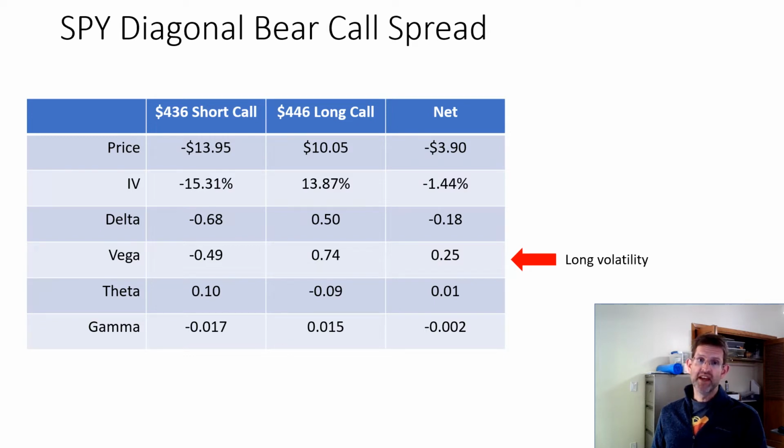So the net vega of the call spread is 0.25. So that means that for every point that the net IV of the spread moves up, the spread gains 25 cents in value. So since the net vega is positive, it means I'm betting on volatility rising from here.